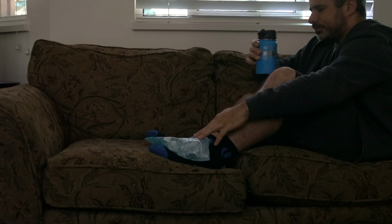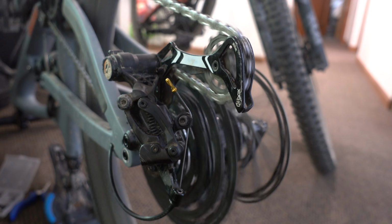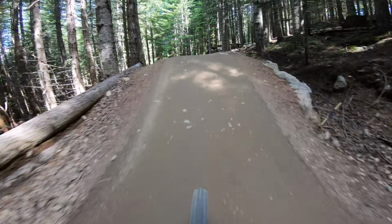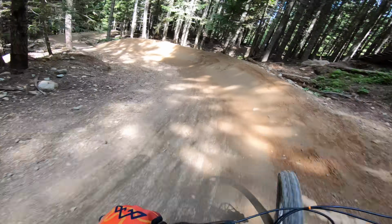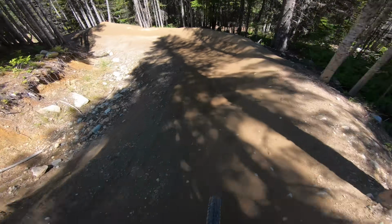The next morning, I woke up but was still asleep. I replaced my derailleur hanger and tried to repair myself with ibuprofen and espresso. But out on the mountain, I felt like a passenger on my own bike, a terrified passenger. And after a few laps, it didn't get any better.